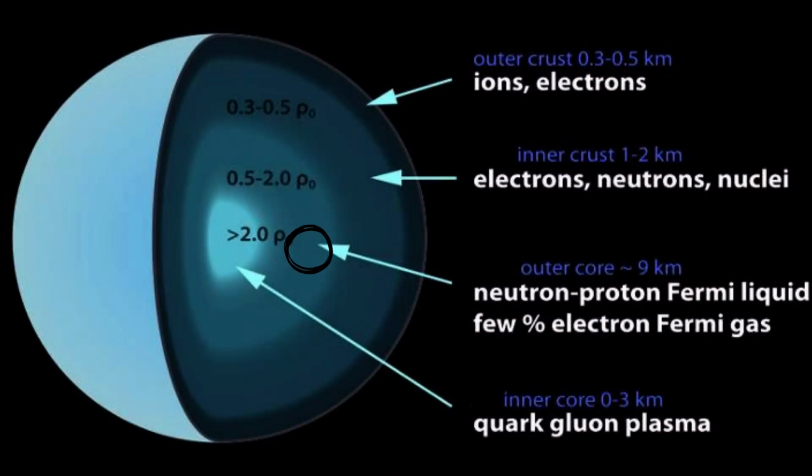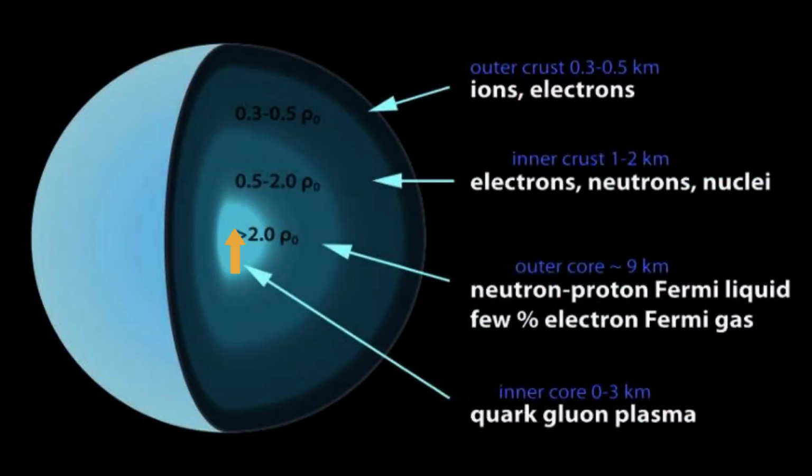Because of the extreme density, individual nuclei are no longer possible in the outer core, which reaches to a depth of around 9 kilometers. Neutrons are in a superfluid state, akin to superfluid liquids at ultra-low temperatures on Earth, and all matter transforms into a nuclear soup of neutrons, protons, electrons, and potentially muons. Due to the extreme density, even if the outer core's temperature is reportedly millions of degrees, a superfluid state still exists. Things get stranger and less clear as we travel closer to the neutron star's center.